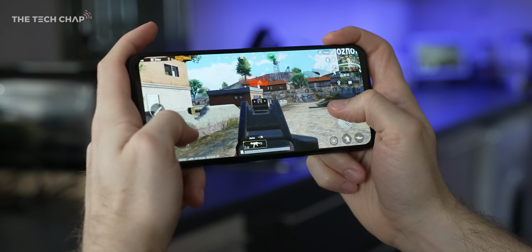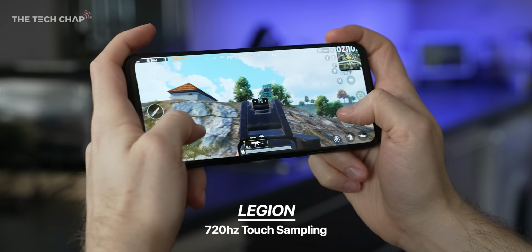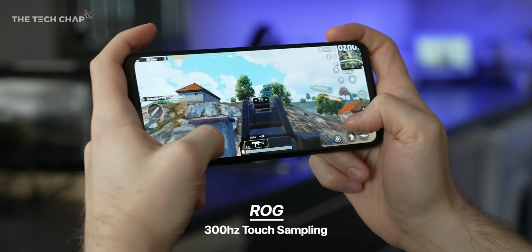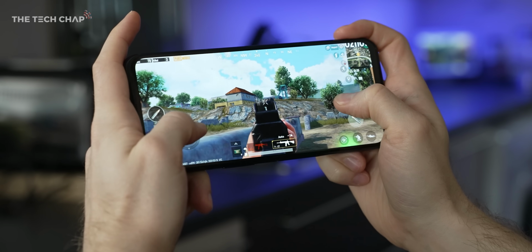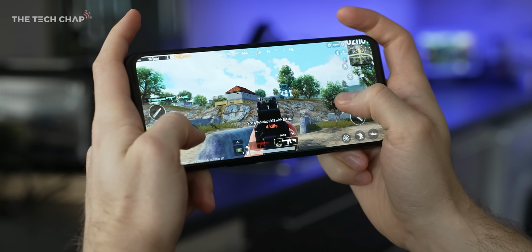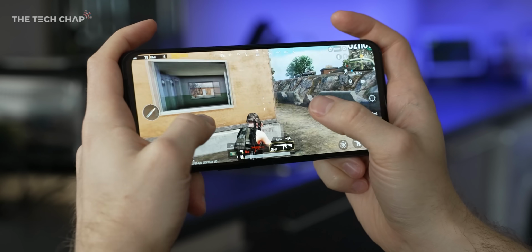If we are playing the numbers game, then the Legion phone does have a 720Hz touch sampling rate, over double the ROG's 300, so that means the time it takes for your phone to react to your press is even faster. It's a fraction of a second difference, which I would not notice, but for esports gamers, it's worth knowing.